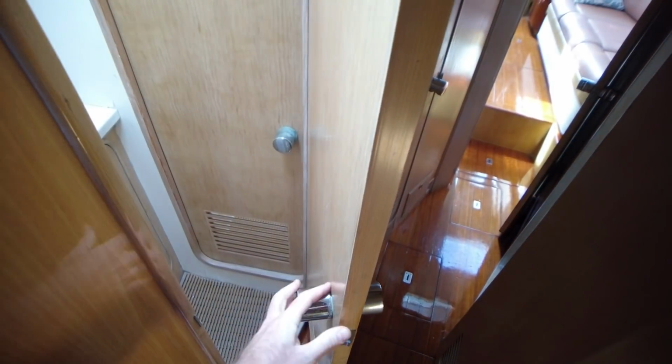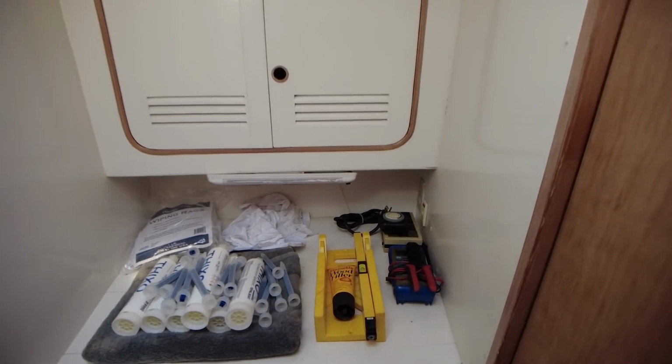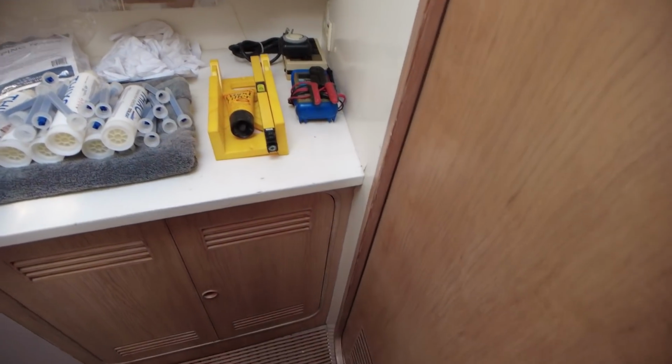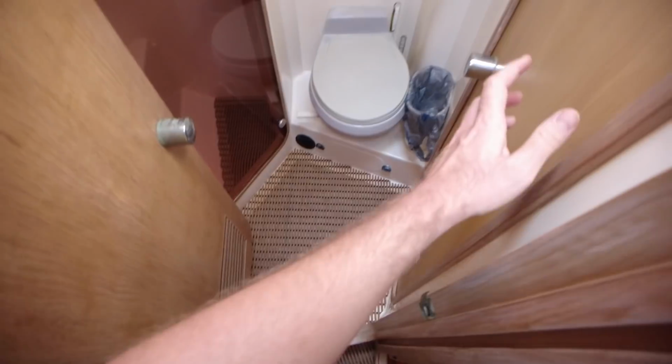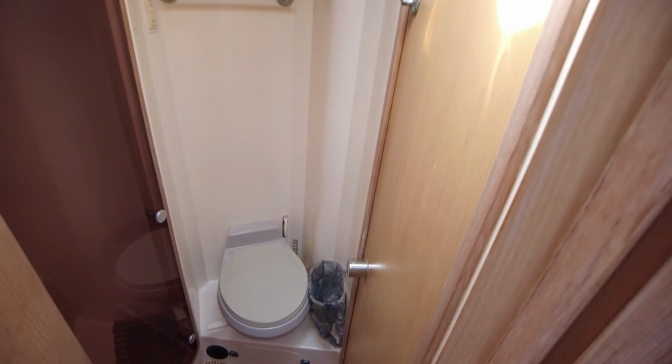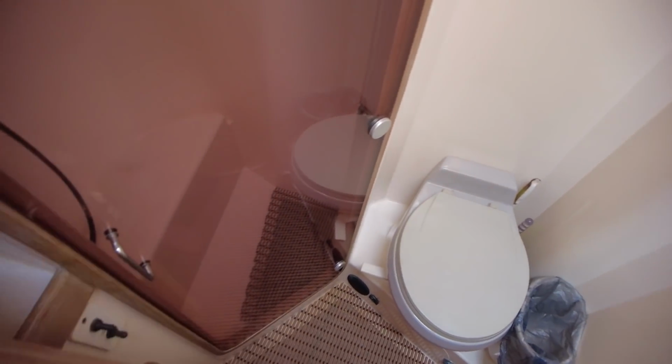To starboard over here looks to be a head and shower that is also accessible from the main salon. It's gonna be that door. So head, separate shower.